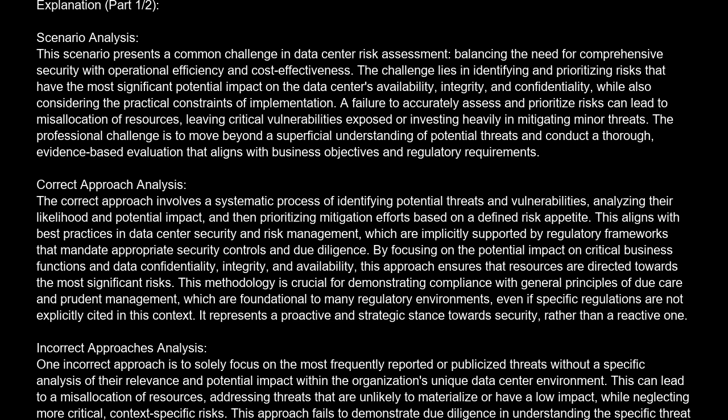Incorrect approach analysis. One incorrect approach is to solely focus on the most frequently reported or publicized threats without a specific analysis of their relevance and potential impact within the organization's unique data center environment. This can lead to a misallocation of resources, addressing threats that are unlikely to materialize or have a low impact, while neglecting more critical, context-specific risks. This approach fails to demonstrate due diligence in understanding the specific threat landscape and the organization's unique vulnerabilities, which could be seen as a failure to implement appropriate controls as generally expected under risk management principles.